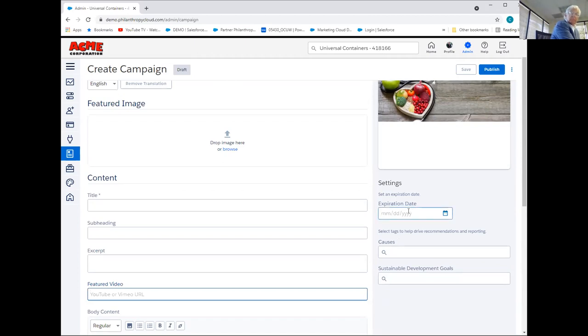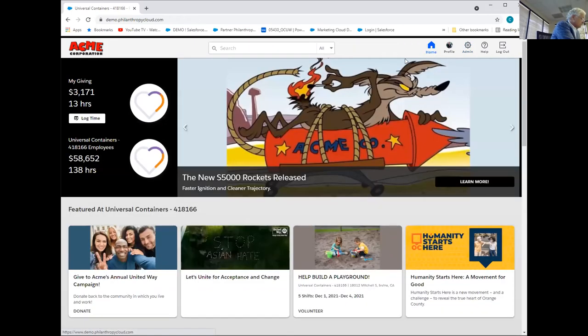And the last thing I want to point out is what's great is you have an expiration date for all your content, which makes it very nice and easy. So you're not constantly having to change out content or make it drop off after a date has passed. The system actually correlates with that expiration date and will make sure that content drops off when it's planned to be expired. So let's go back home. And that's kind of it in a nutshell on the admin side of the house.